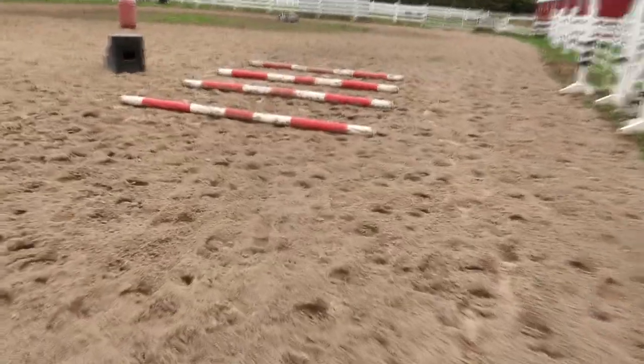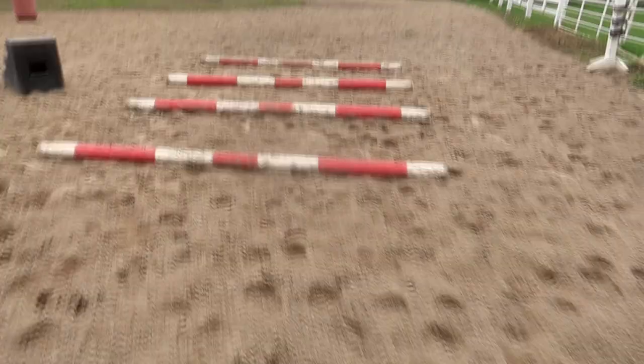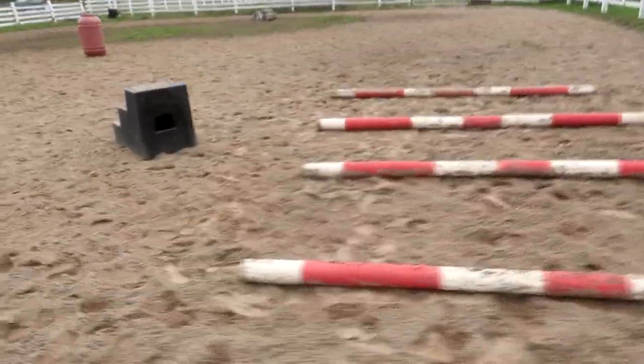I did it. I set up two lines of poles 4 feet apart. Our vet wants us to strengthen Chino's back end by going over poles and going uphill, so walk and trot over poles and hills. Still a little stiff in the back, but not too bad.